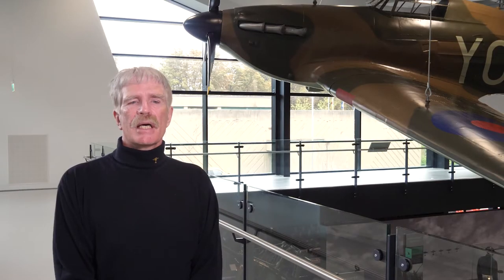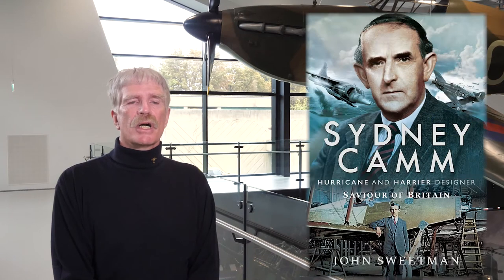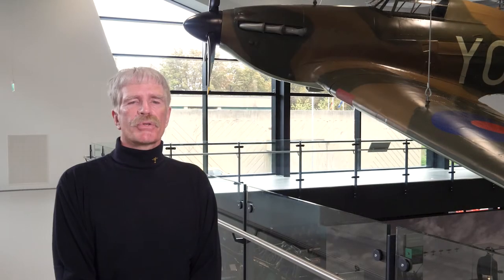I mentioned Sidney Cam earlier on. Very little has been written about him in comparison with R.J. Mitchell of the Spitfire fame. From 1925, Sidney Cam became chief designer at Hawker. His partner in the company he was working for originally, he became a partner afterwards, was Tommy Sopwith, that I mentioned earlier from Sopwith Camel fame in the new company Hawkers.